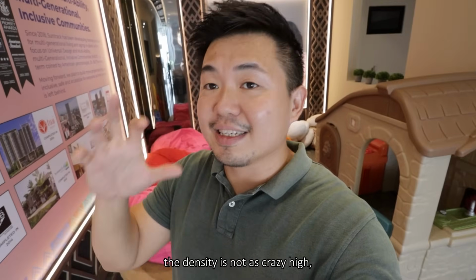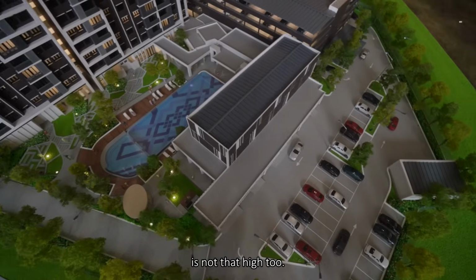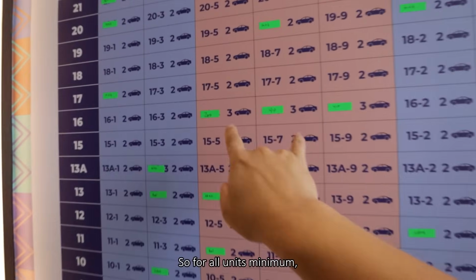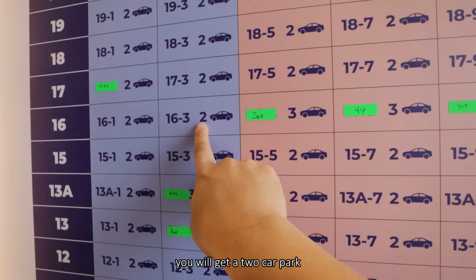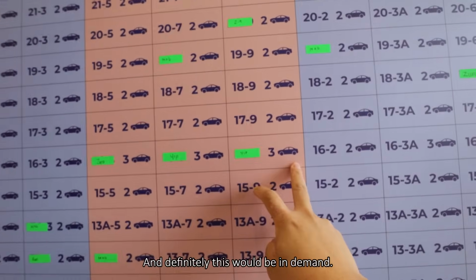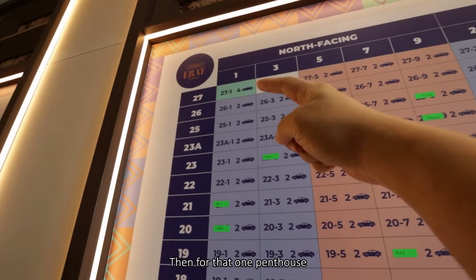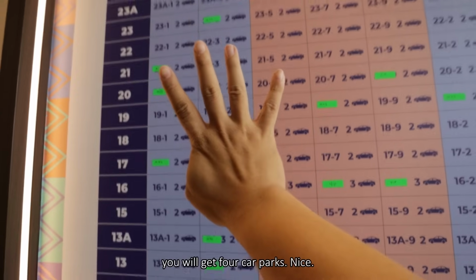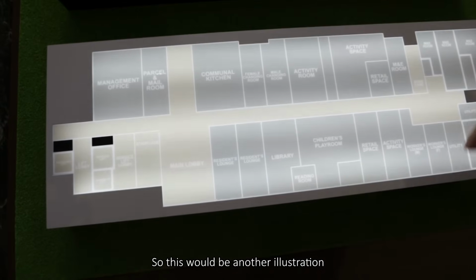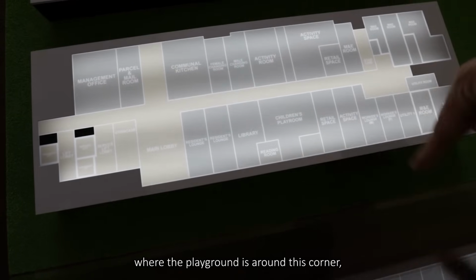Love it. Also, the density is not as crazy high, so the amount of car park provided is not that high too. So for all units, minimum you will get 2 car parks, but there will be some odd units where you get 3 car parks, and definitely this will be in demand. Then for that one penthouse, you will get 4 car parks. Nice. So this will be another illustration of the ground floor facilities, where the playground is around this corner, right?